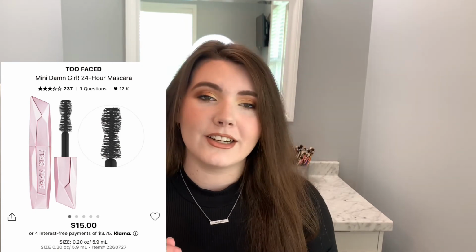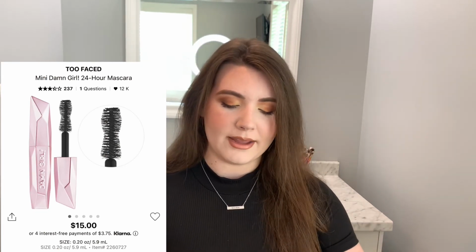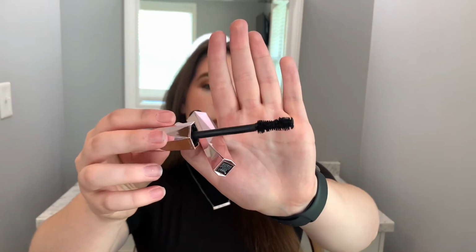The next is the Too Faced Dang Girl Mascara. So I honestly feel like Too Faced mascaras are super overhyped. I do not love this mascara. Again, I did get it in a BoxyCharm. It has a super big wand, so it's definitely more of a volumizing mascara, which I have a love-hate relationship with because I feel like they can get so clumpy, and that's my main problem with this one. I feel like it's a messy application.